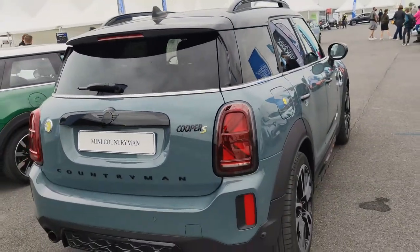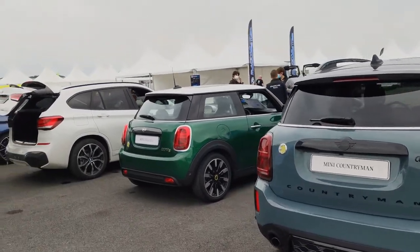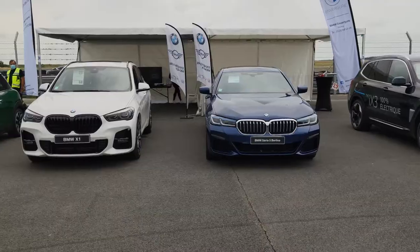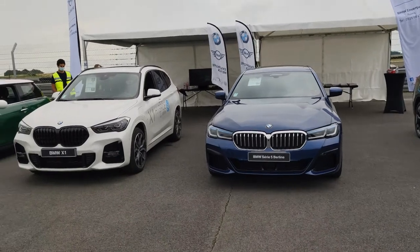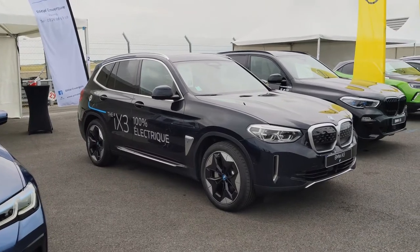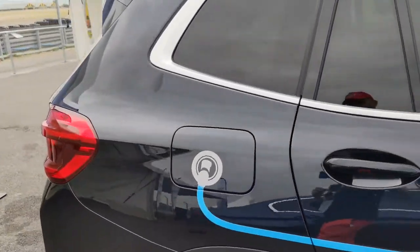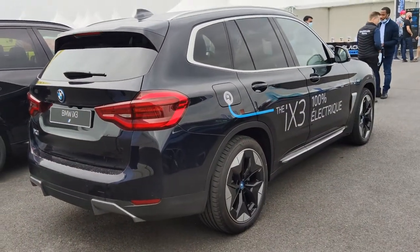The Countryman, we have a review of that vehicle on the website if you want to see, as well as the Mini Electric. So you know those, you can get those. They are really, really nice vehicles. BMW is just behind. Now we have BMW. So those are plug-in hybrids that you know and we get. iX3 is now available for sale, so you can get one in Ireland. It's a pretty nice vehicle. It's made in China, very interestingly. And that's the X3 that you know, with an electric powertrain.